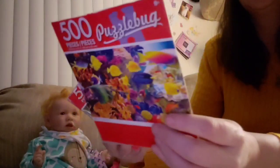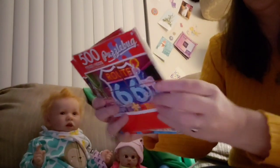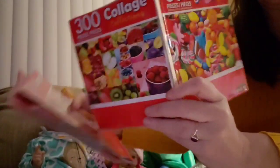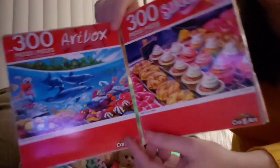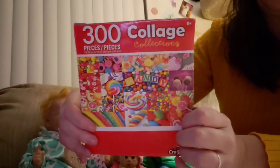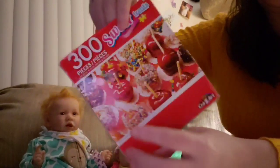We got some fish and some vegetables. And then, well, I guess they're like booklets. Then we got some candy and some fruits. And there's some dolphins and some cupcakes. And then here is a collage of candies, like glare. And then there are some candied apples. He really enjoys putting puzzles together.